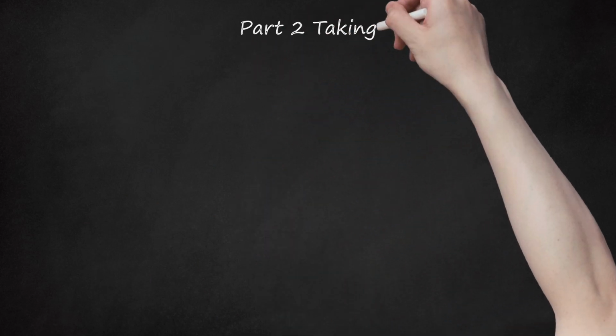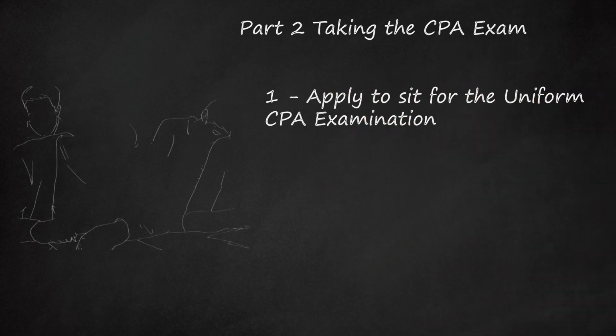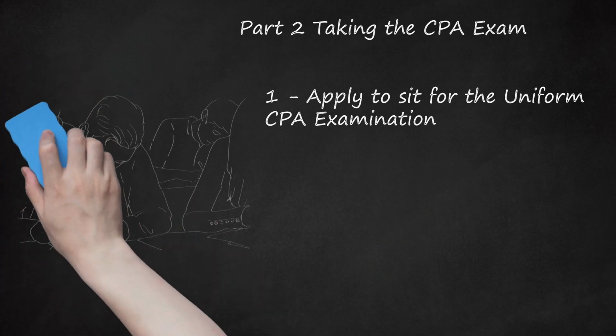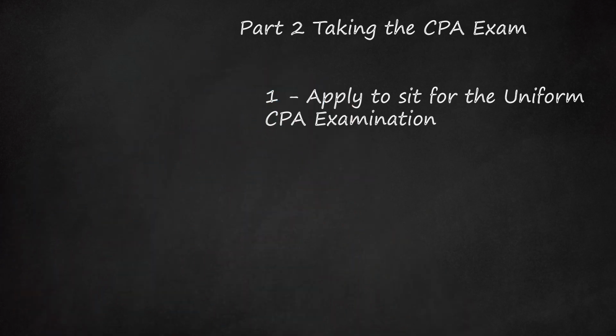Part 2: Taking the CPA exam. 1. Apply to sit for the Uniform CPA examination. Visit the California Board of Accountancy (CBA) website to complete the online application. You can request a hard copy of the application, but it will take much longer for your application to be processed. You will set up an online profile as part of the application process. Be sure to remember your password so you can log in as needed.